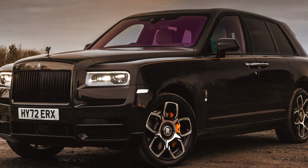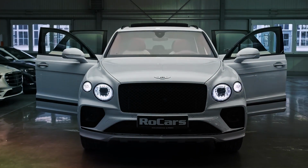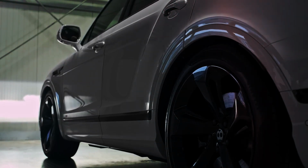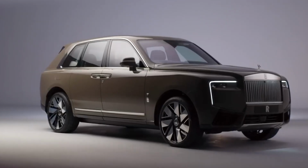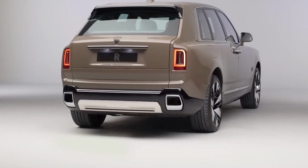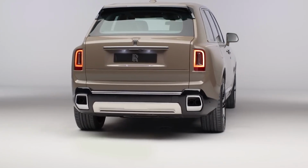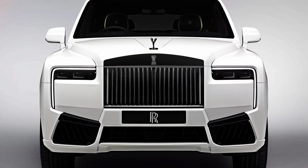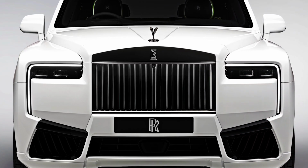But doesn't it look as good as the Cullinan? We're not so sure. Because the Bentayga's round headlights and milder overall design approach don't seem to leave the same kind of impression the Cullinan does. With an upright grille and the whole front-end design, as well as a full load of rectangular shapes, this one looks boxier, more muscular, and more rugged. And with Rolls Royce trademarks at the front, it definitely looks more upscale than the Bentayga.